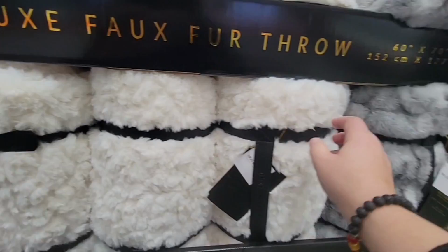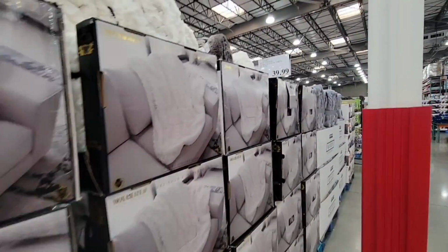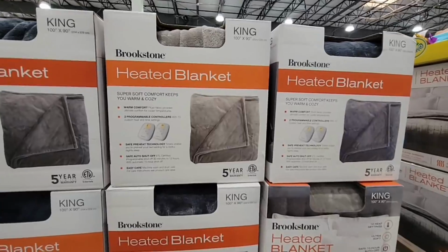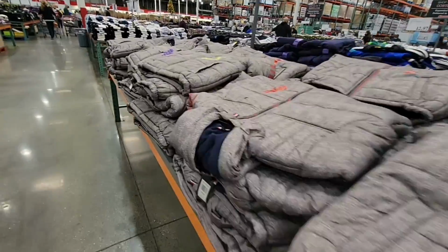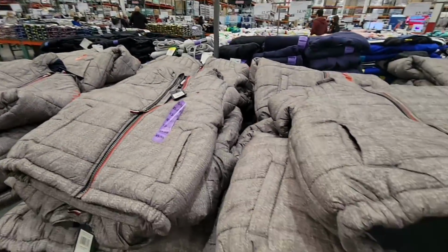Now, if you'd like a little faux fur throw, they've definitely got those here too. Those are always good gifts, and those are $39.99. Here's a quick shot of the heated blankets. We just lost our little footage on that, but we're going to jump right into some winter wear.